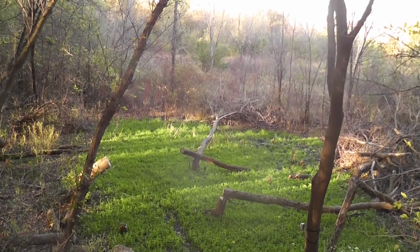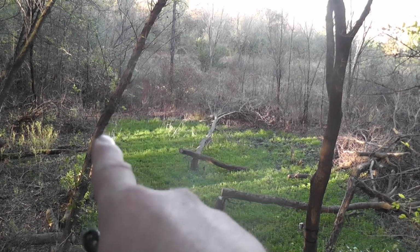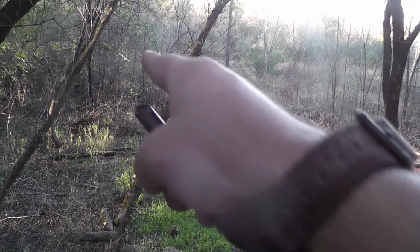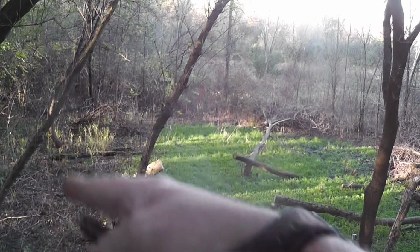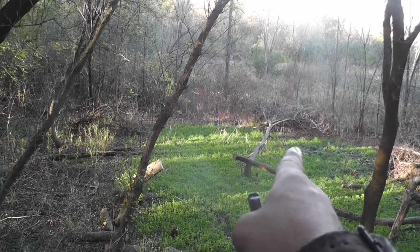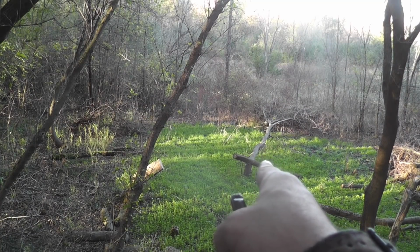I'll show you this. So this is the food plot. The bedding area is right there, right along those trees. And I'm expecting the deer to come in from over here or over there. They might come in right there. And the wind is literally blowing that way. If they step into that food plot, I gotta shoot them quick.